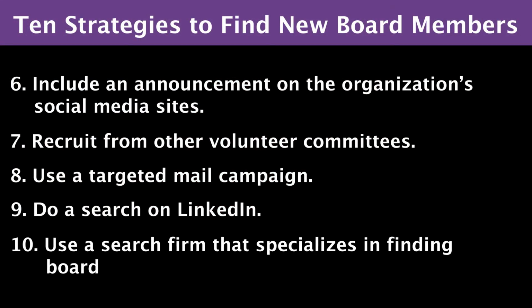Ten, use a search firm. You might think that search firms are generally used for executive positions, but more and more I'm seeing that people having trouble trying to find new board members are reaching out to these search firms. There aren't that many of them, but there are some of them out there that can help you find board members.